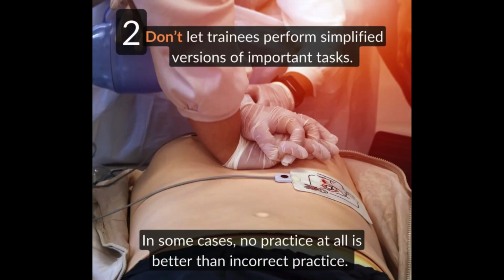The second one they looked at was: don't let trainees perform simplified versions of important tasks. In some cases, no practice at all is better than incorrect practice. This one looked at one of the common practices where we take a complex task, reduce it to the sum of its parts, train them in isolation from some of the other factors, and then hope that we can put it back together and that it works under pressure. What they found from the experts is that sometimes no practice at all is better than this traditional style of practice.